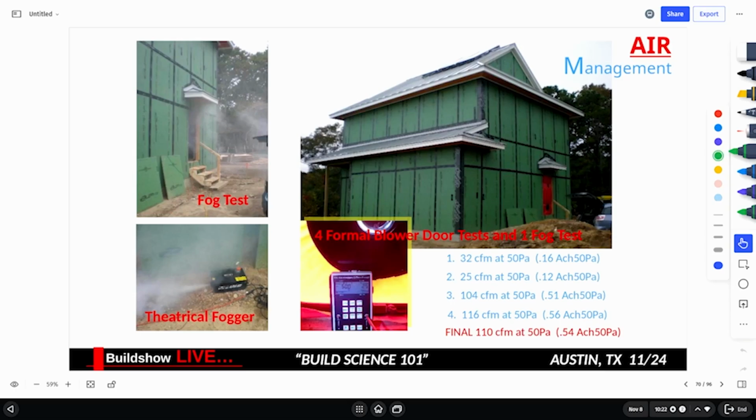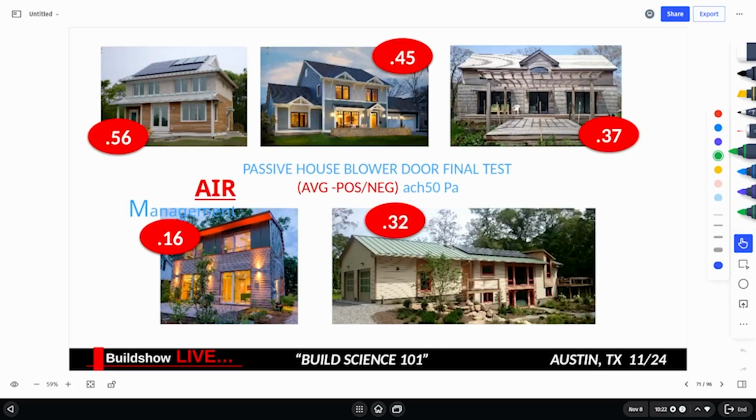I talked about this house yesterday. The window order failed to come, so we built a complete zip box and we tested it. 0.16 ACH at 50. That was real tight. It works. Go check them out, they've got their trailer right there and they'll answer all your questions. It's not hard, people. It's not hard to get below 1.